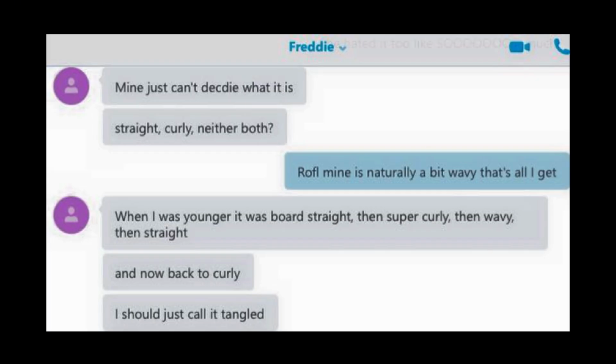This is her referencing the texture of her hair. She says that mine can't decide what it is, straight, curly, neither or both. And I said mine is naturally a bit wavy, that's all I get, which is the truth. And then she says, "When I was younger, it was board straight, then super curly, then wavy, then straight, and now back to curly. I should just call it tangled." Which I saved because I found it funny, because she only ever showed herself wearing wigs.